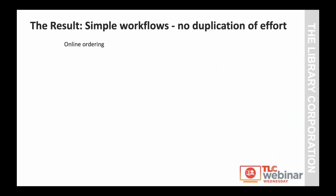So what's the result of all this? Well, the result is we end up with a workflow that starts off at my preferred vendor with an online ordering experience. It seamlessly transitions into fund accounting, where my online order is ingested into my acquisitions module. My funds are encumbered. I can look at how I'm doing against my spending. How much have I got left for the rest of the year? Do I have to go out and splurge before I use it or lose it?